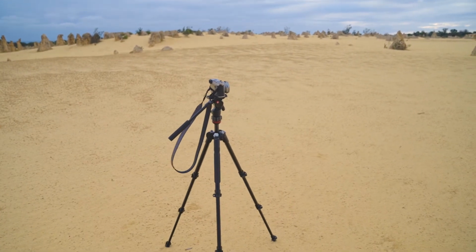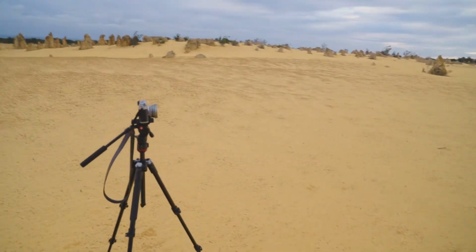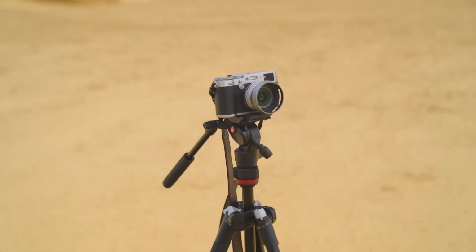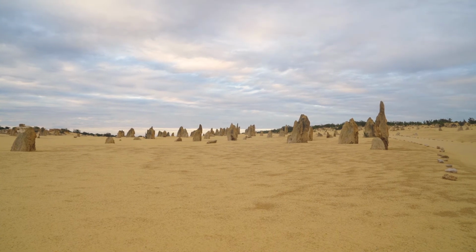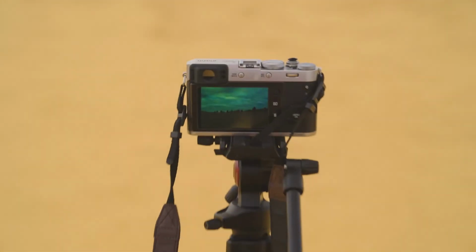So I keep picking the days where it's windy and cloudy, but here we are. I wouldn't usually set up the little X100F on the tripod, but I've seen a nice composition with some change in the light up ahead and the, whatever you'd call the pinnacles, I guess. And yeah, I'm gonna see how that turns out.